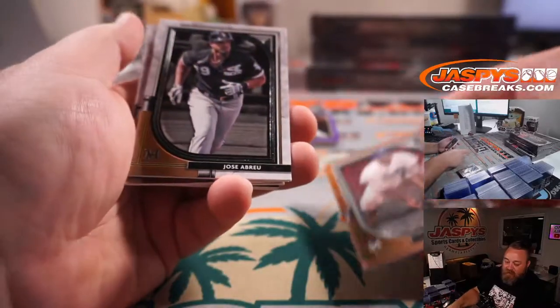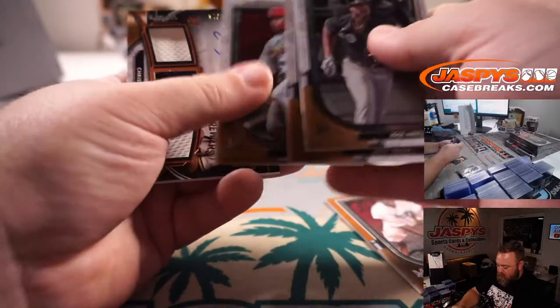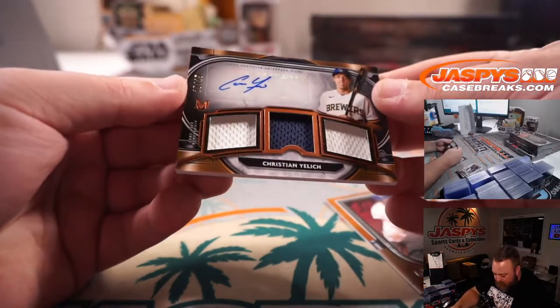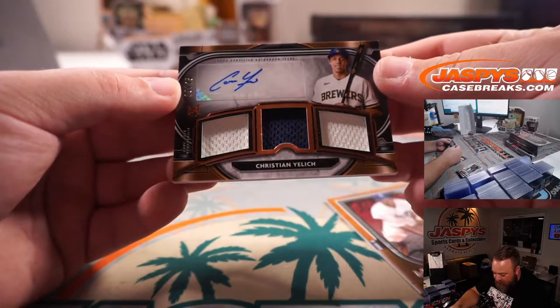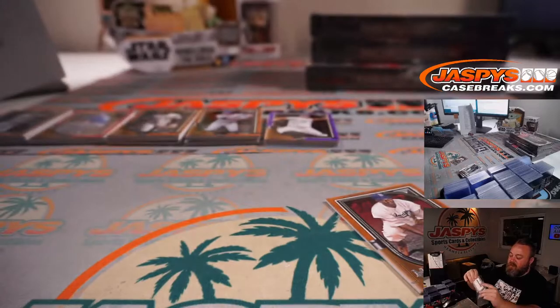Jackie Robinson for the Dodgers. Sean O'Leary. And Christian Yelich, triple relic auto out of 25. 25 out of 25 for the Brewers. And Chad Ozowski.